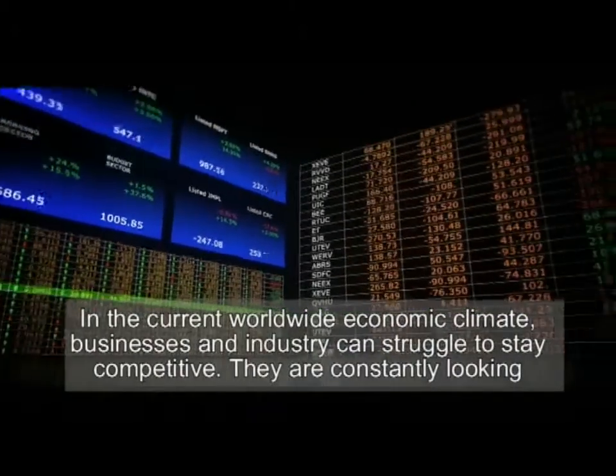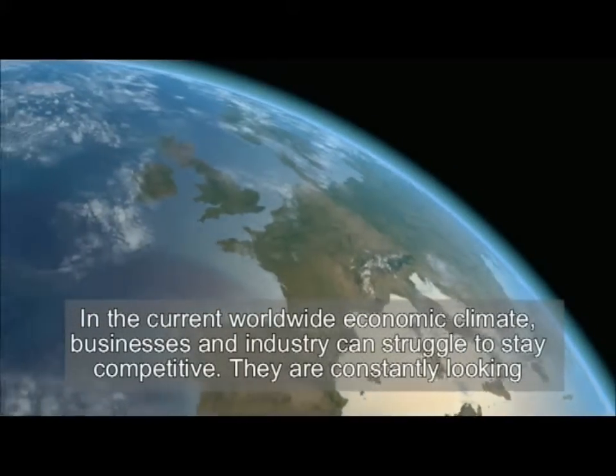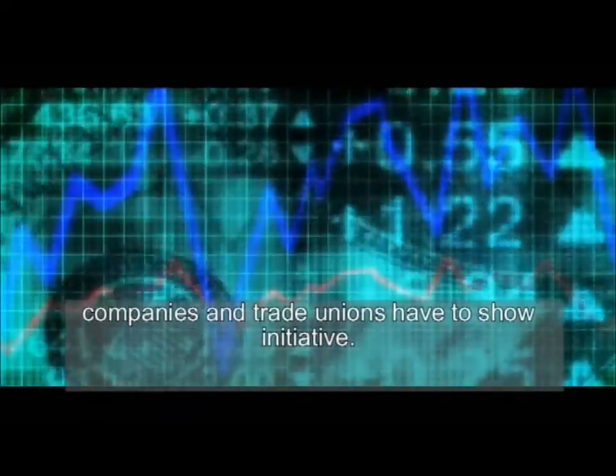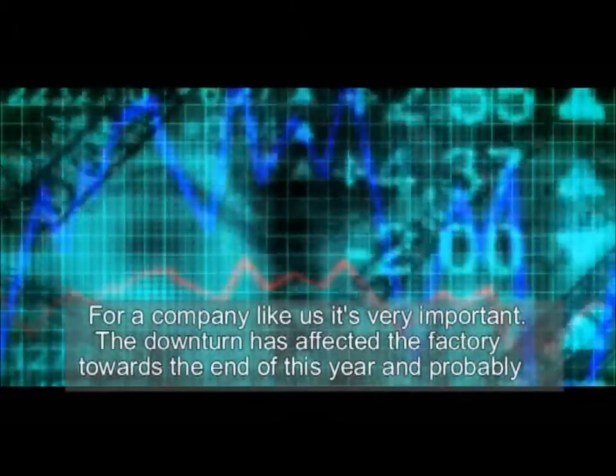In the current worldwide economic climate, businesses and industry can struggle to stay competitive. They're constantly looking for ways to be more efficient without raising their cost base. To survive in the downturn, companies and trade unions have to show initiative. For a company, that's very important.